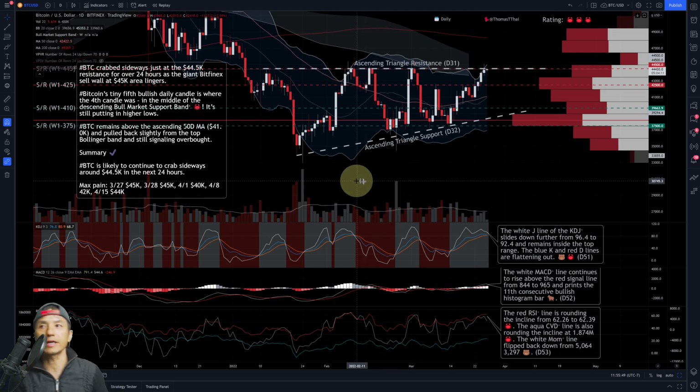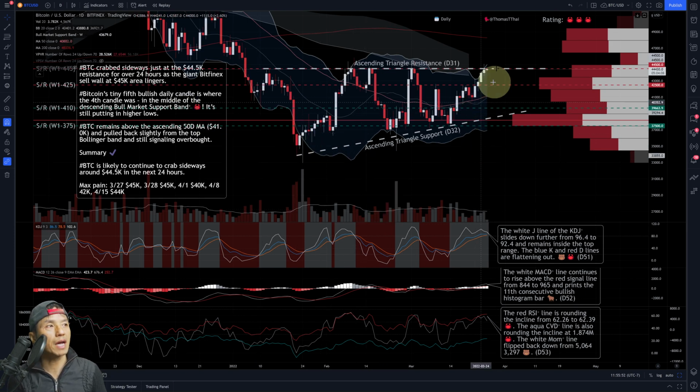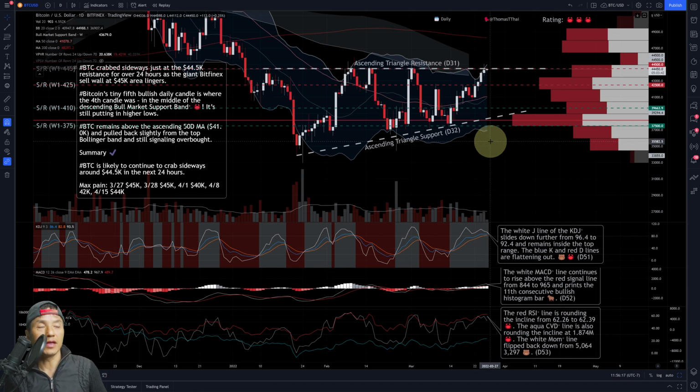And let's take a look at the chart here. Now, Bitcoin crabbed sideways here for over 24 hours, literally right at the 44.5k range here. And the current candle is so minuscule, it's very difficult to see. It's right there, that tiny little white dot. So very tiny candle, just barely any volume. And the Bitfinex 45k wall, and just above that the sell wall, is having an impact, putting resistance there.